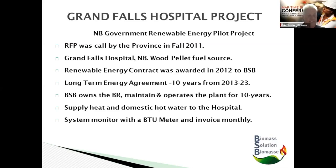The proposed concept was to provide the capital cost to own a complete standalone wood pellet boiler room outside the hospital, which is to include the fuel supply, maintenance, and full operation of the plant for a period of 10 years. BSB was awarded the energy contract agreement in 2012. In 2013, we started to supply heat to the hospital, and in 2014, we added heat for their domestic water. The supplied heat energy load is monitored with a BTU meter inside the hospital and invoiced monthly as per contractual agreement.